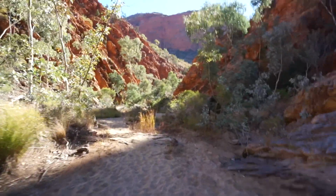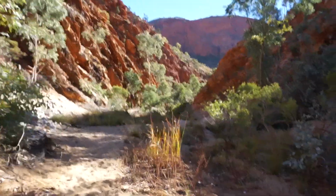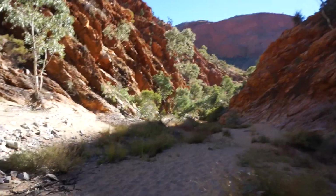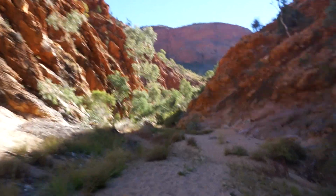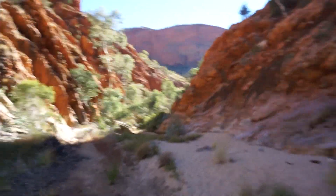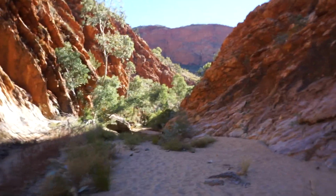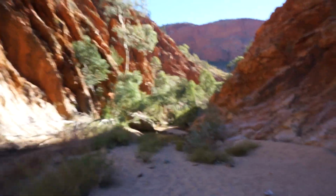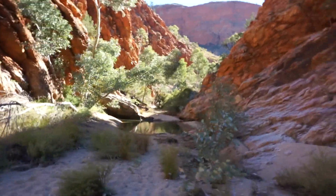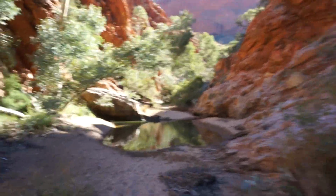Hugh Gorge is rightfully one of the highlights on the Larapinta Trail, that's for sure. Unbelievably beautiful. I think what adds to it is that until now it was so dry. All of a sudden you come in here and there's water, there are trees, it's green. Just amazing.